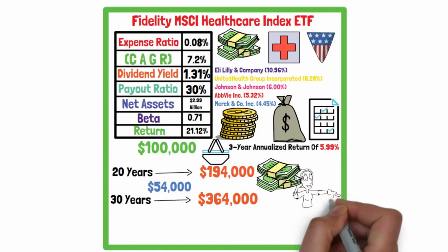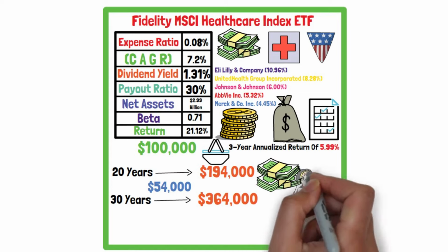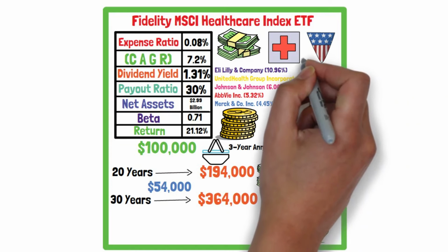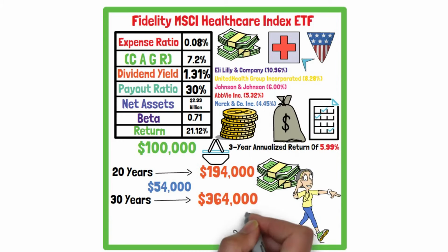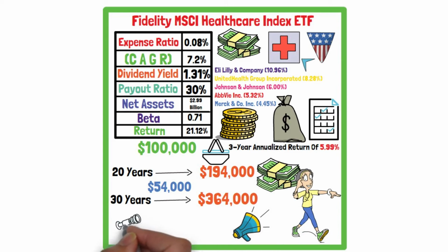Overall, the Fidelity MSCI Healthcare Index ETF offers a cost-effective way to gain exposure to the healthcare sector with a diversified portfolio of top-performing companies. Its low expense ratio and solid performance make it an attractive option for long-term investors looking to invest in the healthcare industry. Fidelity NASDAQ Composite Index ETF.